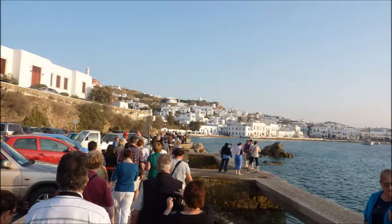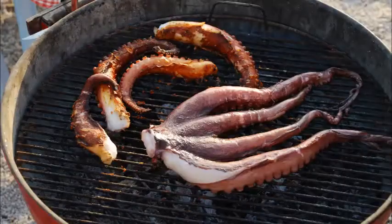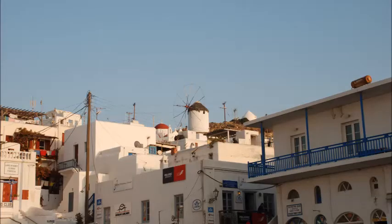So then we had a little bit of a look around and we walked along the beach where they would pull the fishing boats up and they had these squid hanging out to dry, and I wondered what that was for, and it turns out that they marinated them and grilled them up, and some of the people had tried and said they were delicious.